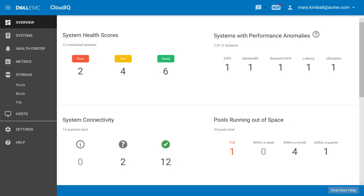So firstly, CloudIQ is a cloud-based application from Dell EMC that leverages massive amounts of data and predictive analytics to determine the overall health and risk factors of the storage systems in your data center. Information is your most critical and important asset, and so understanding the risk around the systems that manage your information is critical to minimizing outages and reducing downtime in the data center.